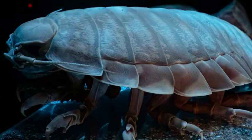SCP-074, Quantum Woodlouse. Object Class: Euclid. Updated File. Special Containment Procedures. SCP-074 is contained at Site 81. SCP-074 is an active infohazard. No research in evaluating its anomalous properties is to be conducted.